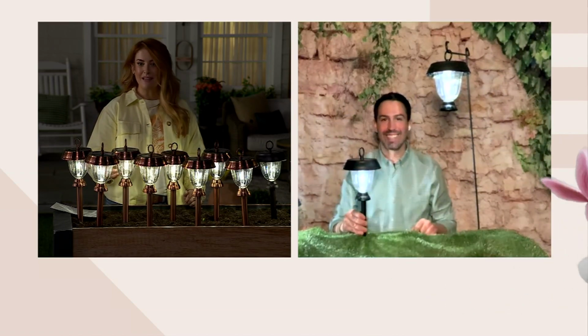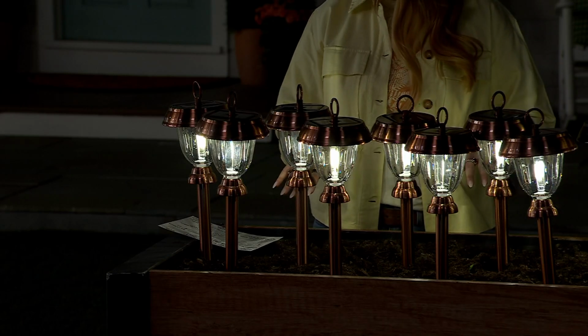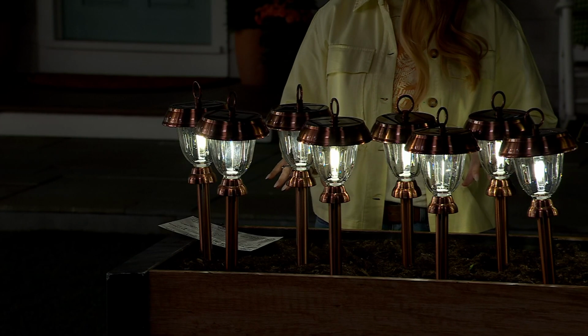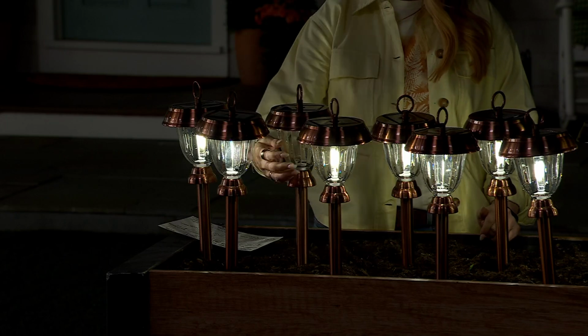But you can see the glass. It's heavy, heavy duty glass, but it's also beveled. So while you get that wider throw than we've seen before, a 20-foot radius of illumination, the glow will also dance because it's been beveled.